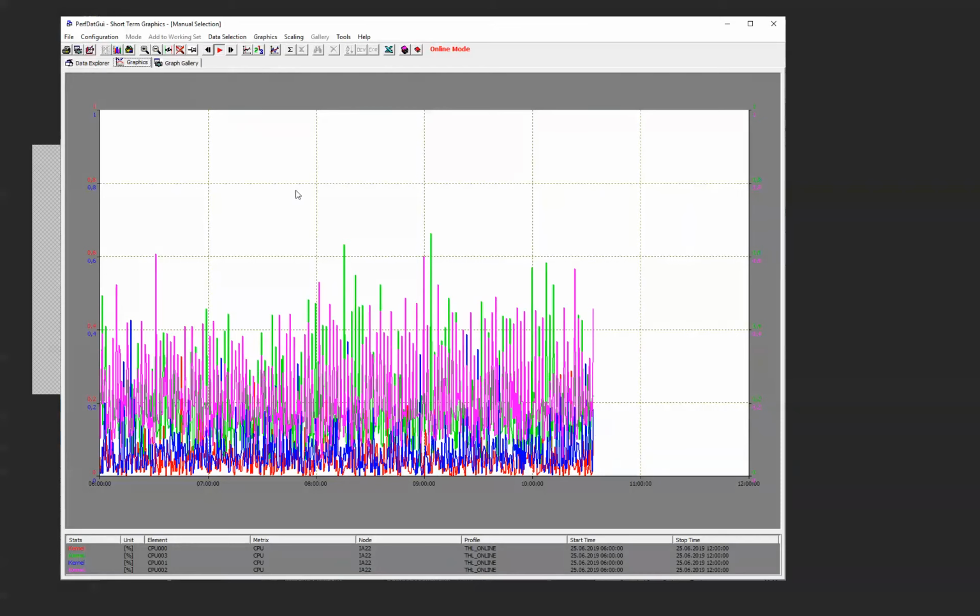So what PerfDat offers is basically 4 different types of reports. The first, I will switch off online mode. The first we have been already using. This is a trend report. A trend report shows changes of system characteristics over time. So the raw data gets averaged and compressed.